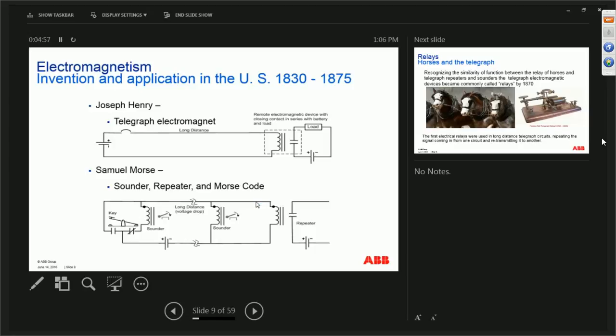Back in 1830, Joseph Henry designed the telegraph electromagnet, where he noticed that by closing a contact on a circuit, he could transfer that contact information along a circuit to another load some distance away. The remote electromagnetic device with a close contact in series with the battery and the load is what you see on the far right-hand side here.